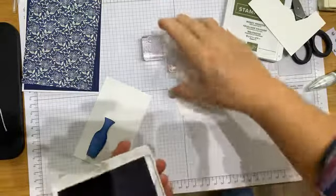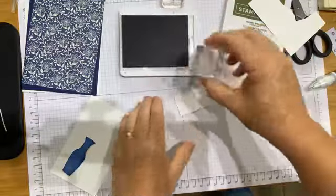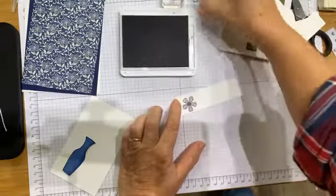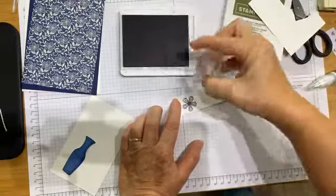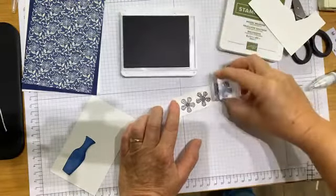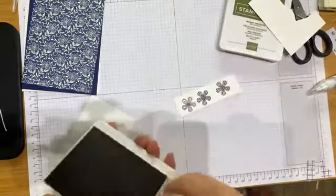Yes, that's it. If it gets really detailed and you're worried that you're going to chop a piece off, it gets a bit stressful then. But generally, shapes are fairly straightforward. I love that. So a little bit more using that lovely Blossom Punch.